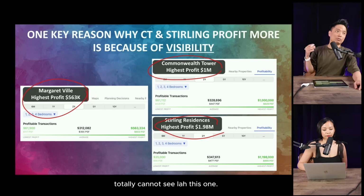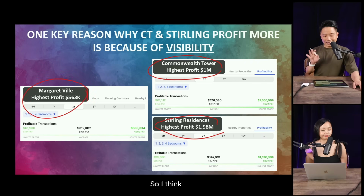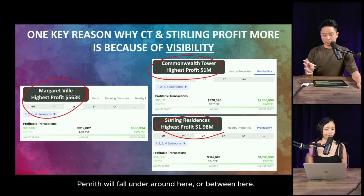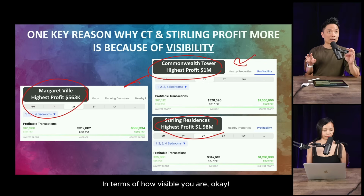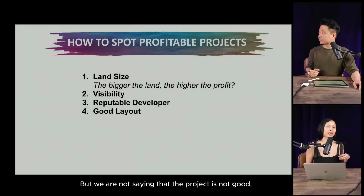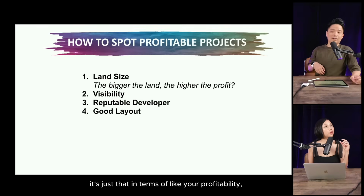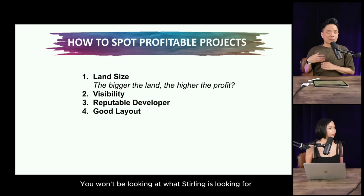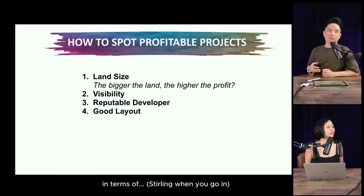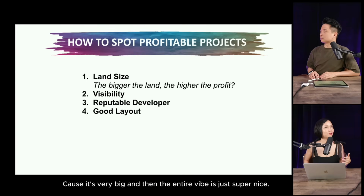Next is Margaret View, totally cannot see this one. So I think Penrith will fall under around here or between here in terms of how visible you are. Okay. But we are not saying that the project is not good. It's just that in terms of your profitability, you have to manage your expectations a bit. You wouldn't be looking at what Sterling is looking for. When you go into Sterling, the land is so different already, because it's very big, and the entire vibe is just super nice.